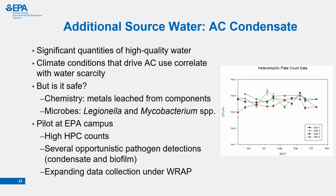We've also looked at an additional source water that was not included in the original report. That's AC condensate, which is extremely high quality water that's generated in high quantities. And those quantities correlate with both water scarcity and also certain water demands. So cooling towers use a lot of water, and this is potentially a really good source for those applications, given its low TDS. But of course, the question is, is it safe? On the chemical side, because it is so pure, it can actually be corrosive. And so there's a concern about leaching of metals, which could particularly be important if you're going to use it to irrigate plants. On the microbial side, we're really not anticipating any types of fecal inputs to condensate collections.